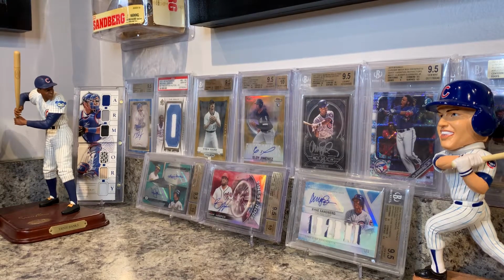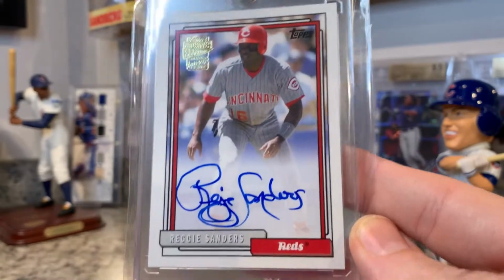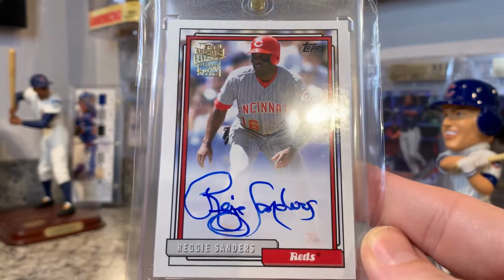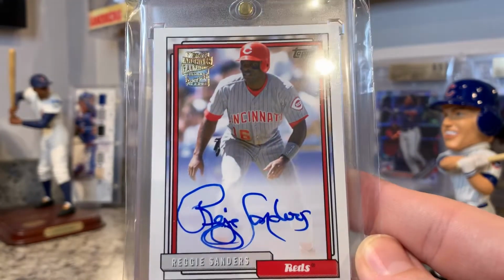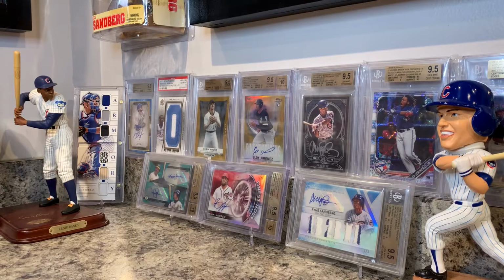Last and final one for the Archives, and I'd say this is probably my favorite one. I picked this up at the card show from a dealer. But another guy that was signing that doesn't sign much, Reggie Sanders for the Reds. I thought that was really cool. Happy to pick up a brand new auto of him, man. I don't have any autos of him. Reggie Sanders for the Reds. So yeah, Archives does surprise me every year with some new signers. I find it exciting. So those are the 3 that kind of caught my eye that I really wanted.